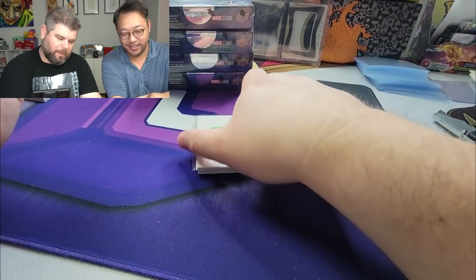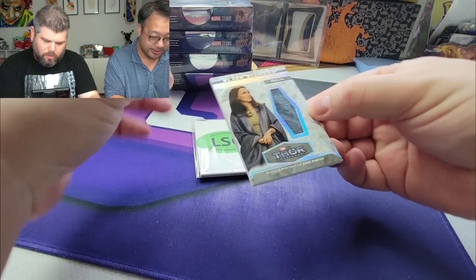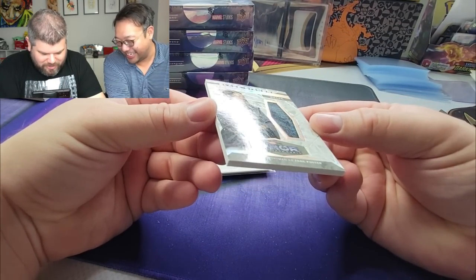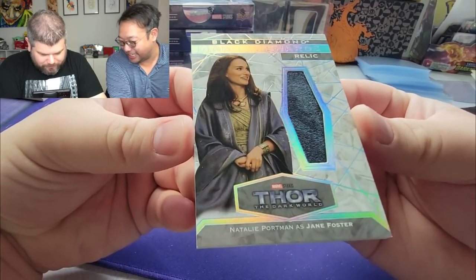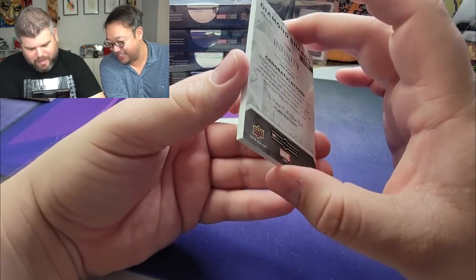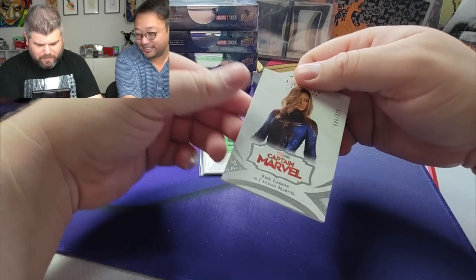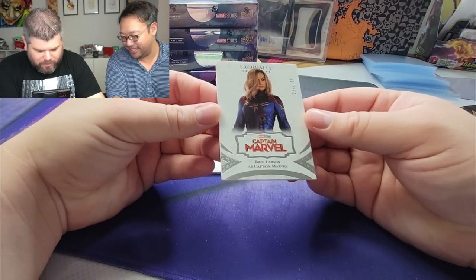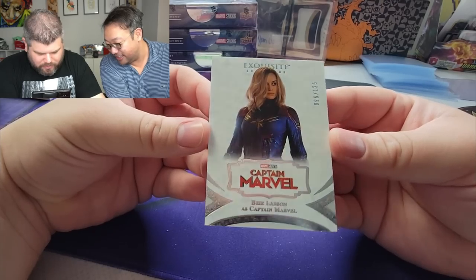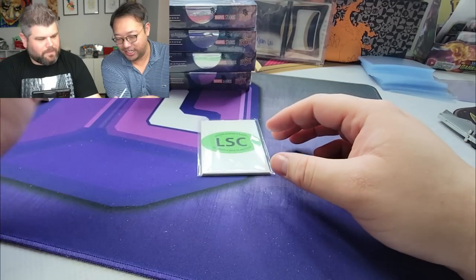Pepper Potts one. Oh, the Pepper Potts. Yes, good old Pepper Potts. Oh, my goodness. Nice little relic. Natalie Portman as Jane Foster. That'll be my second Natalie Portman patch relic. The Infinity Saga. And the last card of the first box is the man, the myth, the legend herself, Brie Larson. Nice little Captain Marvel here. 96 out of 125. All right, no Infinity Stones in this one.